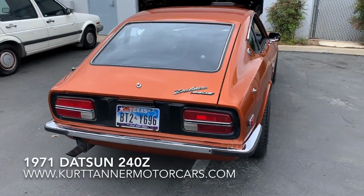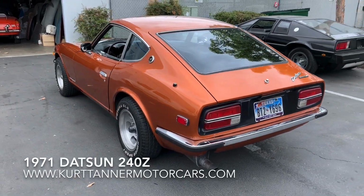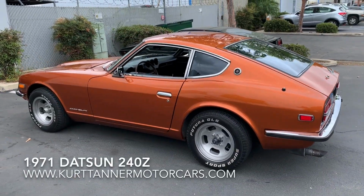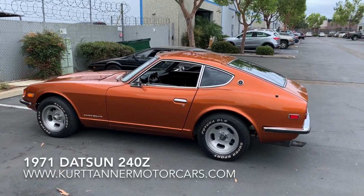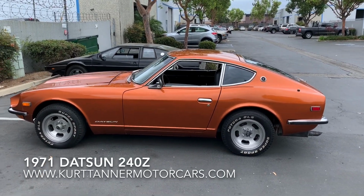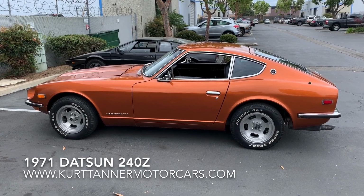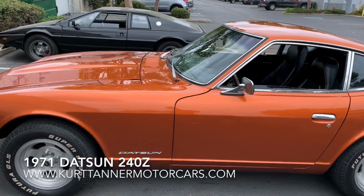This is a '71. I think the build date is like June or July. It's finished in this pretty attractive copper color. I'm not sure if this is an original color. I don't think it is, but it's nice. I like it a lot. It suits the car well. It's fitted with alloys. It's a 4-speed manual car.